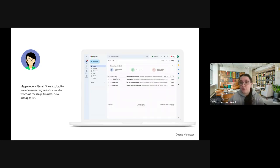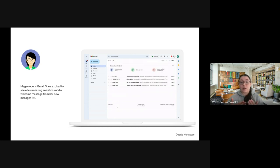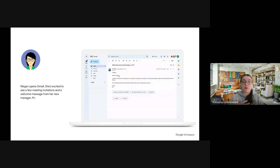So the first thing she would do, as a lot of people would when they open their laptop in the morning, is open Gmail. She's excited to see some meeting invitations, and she also has a welcome message from her manager, whose name is Pri. Pri lets Megan know that she's been added to a few team spaces in Google Chat, so she can quickly get to know her teammates, including Symbol announcements, where leadership can share important news with the organization.